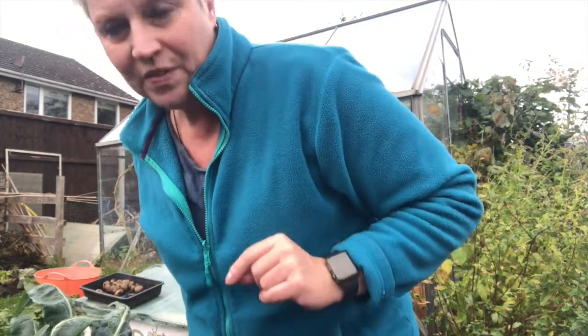This is what I want to show you, what's happening. So I've dug around a clove just to see what's going on, and it's a perfect example. Your plants are going to be developing roots first before they send up the leaves. It's like any other plant. Now, these are the Solent White, and I planted them 3 weeks ago, I would say. Yeah, 3 weeks ago.